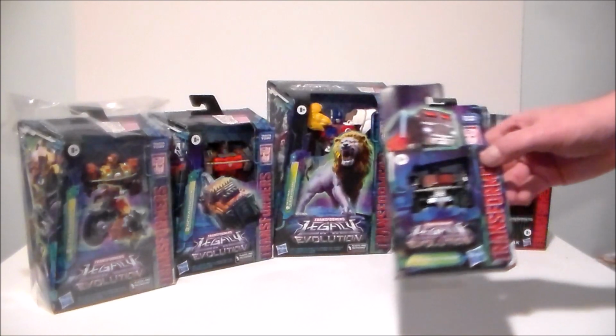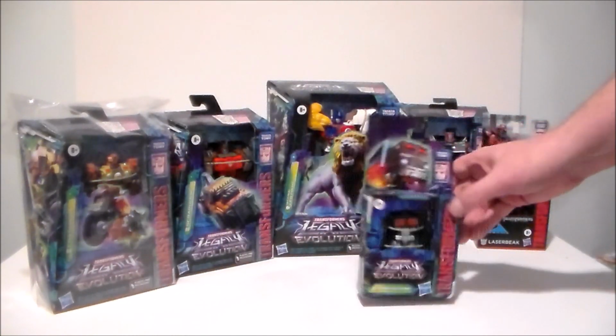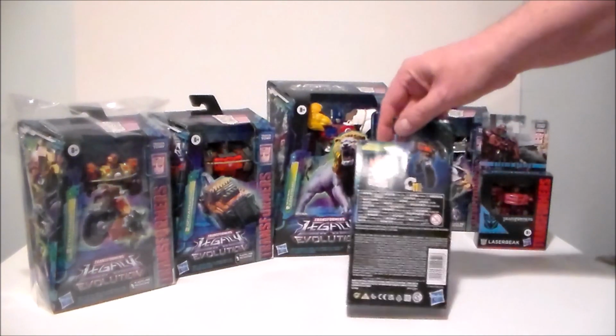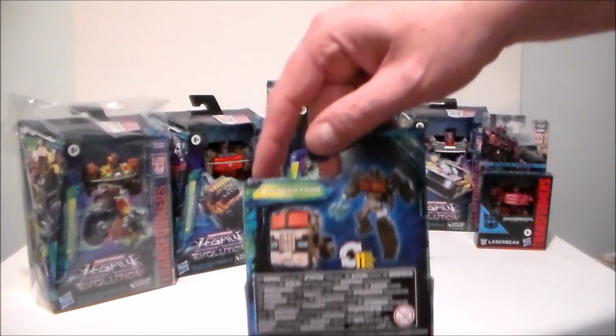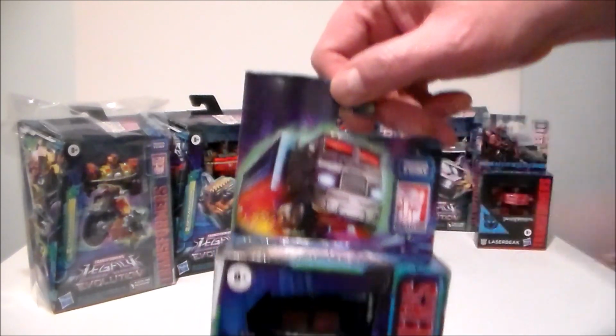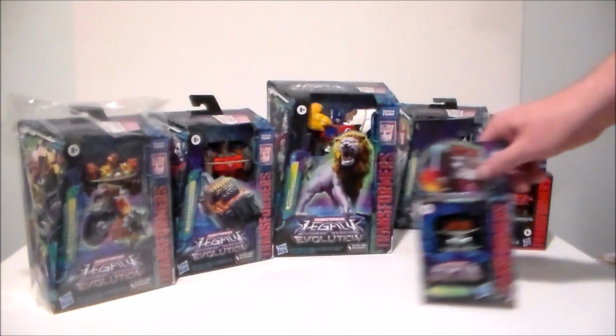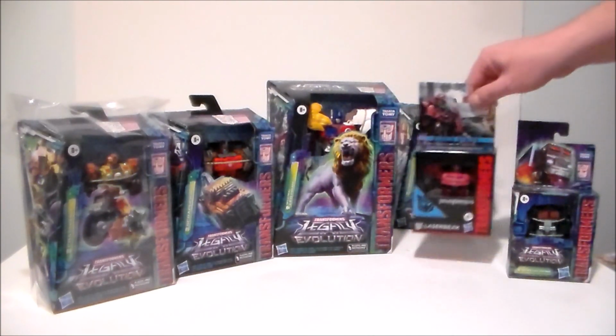And then we had the Nemesis Prime Core Class. I love a good Nemesis Prime figure. Very tiny, very small. Very cool. Unfortunately, you know, we see the artwork, he's got a trailer. The Dido guy does not. That's a little bit disappointing, but, you know, it is what it is.